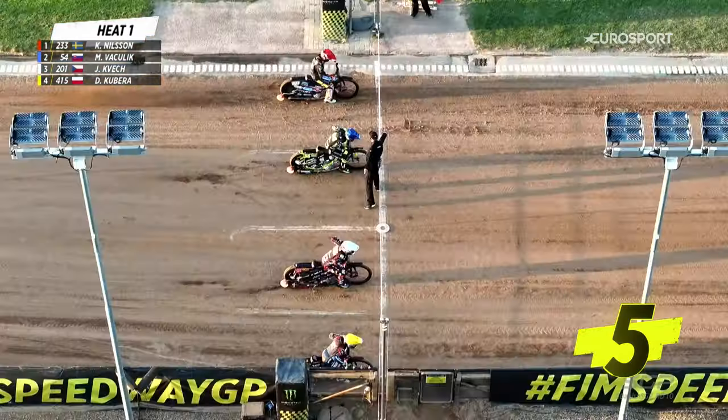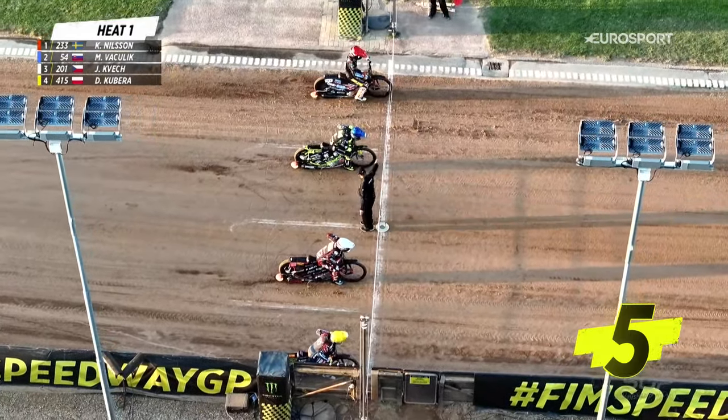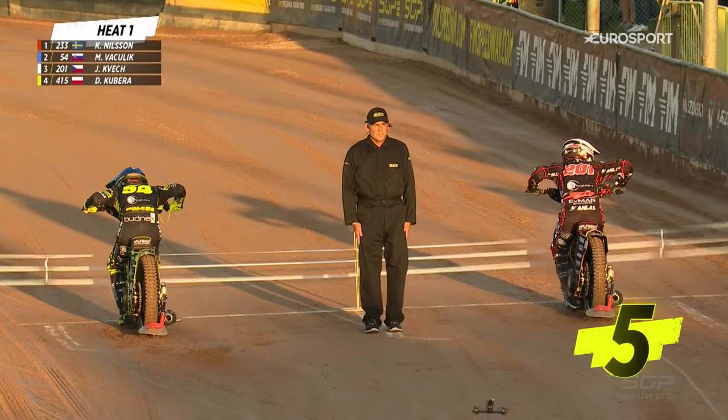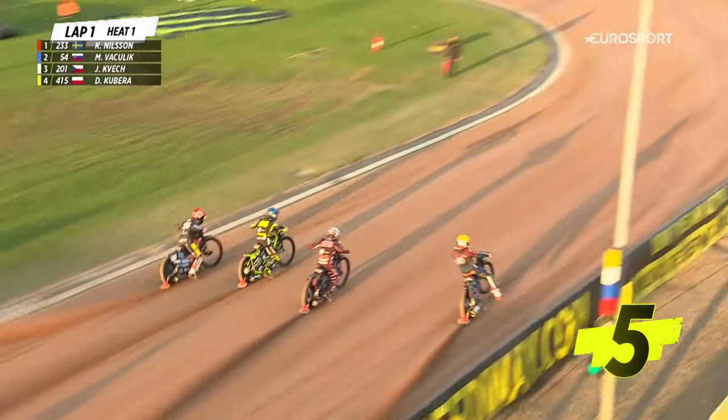So Kim Nielsen back here. He's a handy rider on a technical track, and he's got that inside gate in heat number one. Here we go then. First time this evening. Takes her up sharp, and away we go.